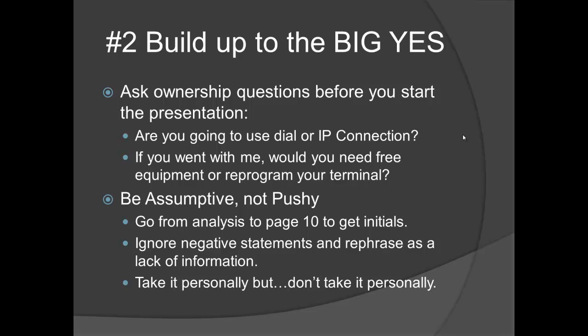One other way you can do that, the next one, is to ignore negative statements and rephrase as a lack of information. Now, this is a tough one. Let me explain this. This is something I learned to do a long time ago. It's very effective, but it's difficult to explain. Let's say that I'm pitching a merchant, and they say to me something like, no, I'm just not interested. I don't think it would work for us. Okay, if they said something like that, a very negative statement, I would rephrase that in a way that made it seem like it was my fault that I did not provide enough information.